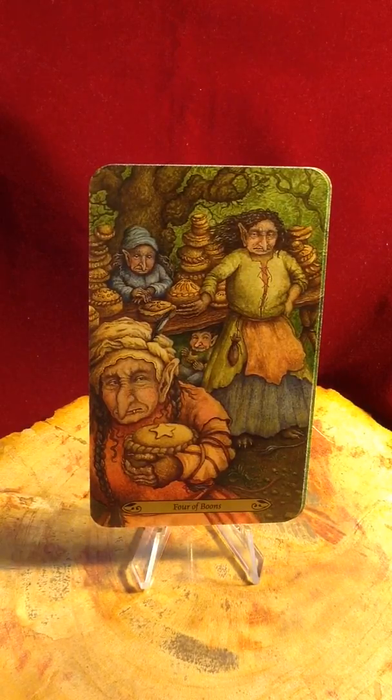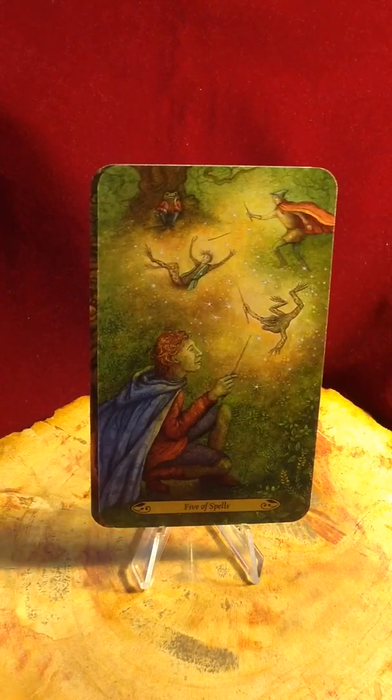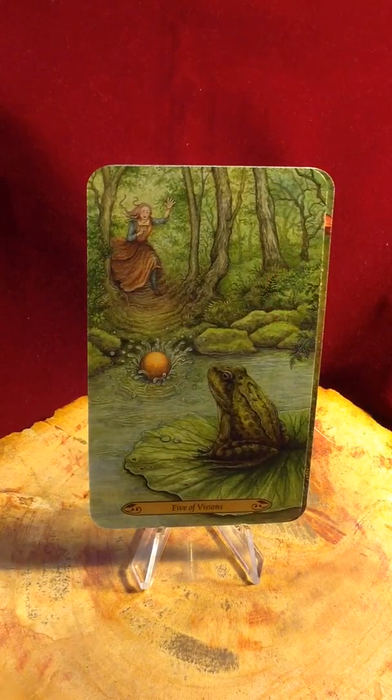Okay, that looks pretty much self-explanatory, but still, the guidebook. 5 of spells, 5 of visions, the loss. Oh boy.